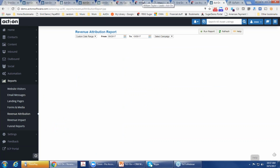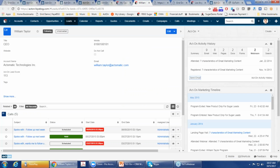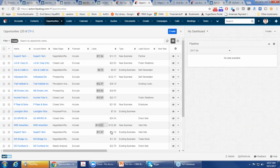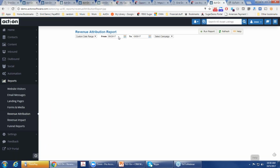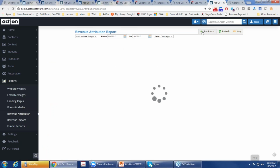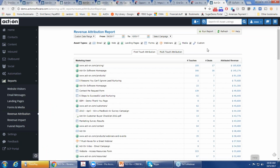Lastly, let me just take a step back for a second. So once, say, William Taylor was in here, once you convert that lead to an opportunity, as you can see here, there's dollar amounts associated here. Once that lead gets converted to an opportunity and you go back to ActOn, you'll then have the ability to see the success of all of those particular pages or those particular campaigns.